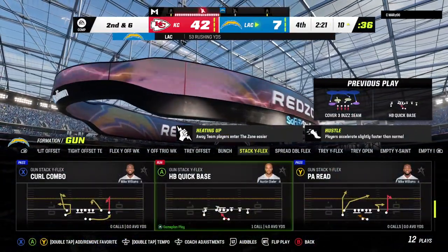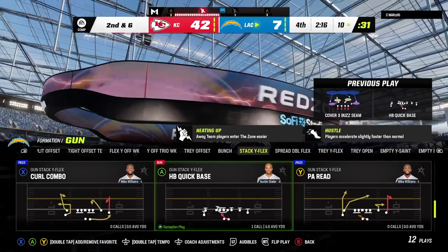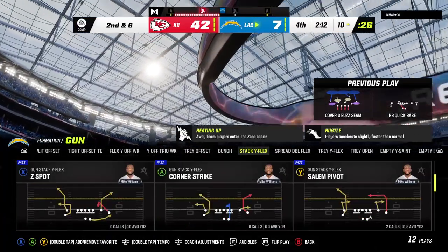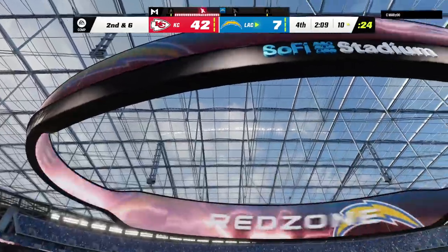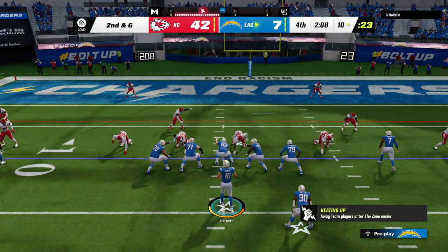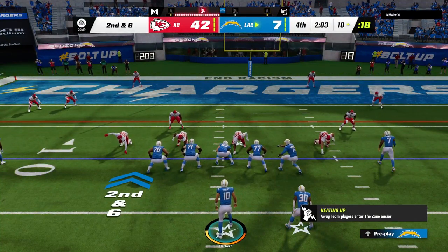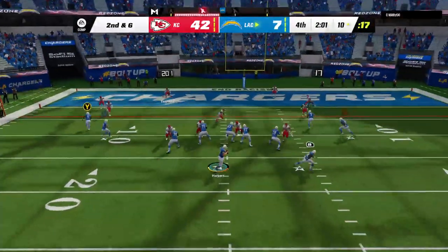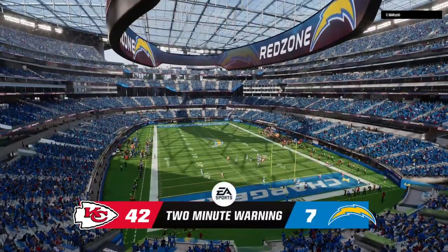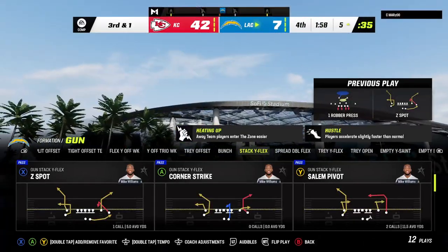Well, that call makes sense because they've been throwing it well on this drive, and once again they show passing formation, showing the shotgun. Then they ran out of it. That was a nice play by them defensively, though, to hold it to a short game. Second and six from the 10. Now it's Herbert. Throws left side, complete to Keenan Allen, and he's able to get this down to the 5-yard line before he's out of bounds.